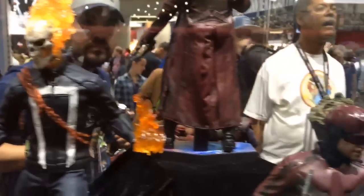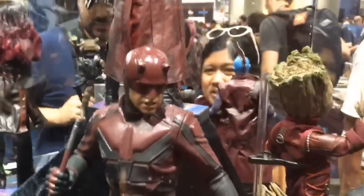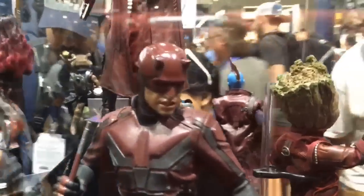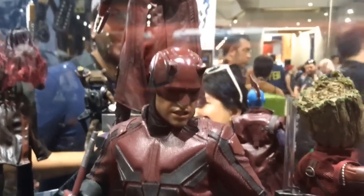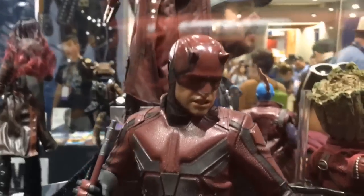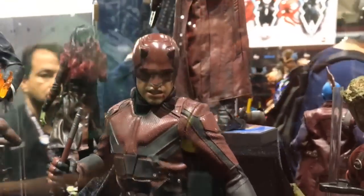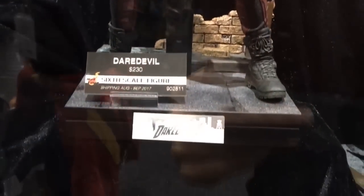Continuing on with Marvel's television properties, we've got Daredevil from the Netflix series. Are you guys excited for Defenders? Because I'm so excited for Defenders. This is Daredevil. He comes with an alternate swap out mouth. I think it's cool that they're introducing figures that can have swap out lower halves of their faces so that you don't have to change the helmet at all. He's got his billy clubs and a sort of Hell's Kitchen-ish piece behind him.